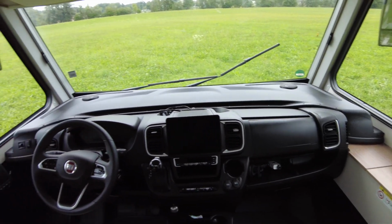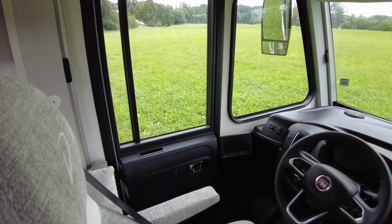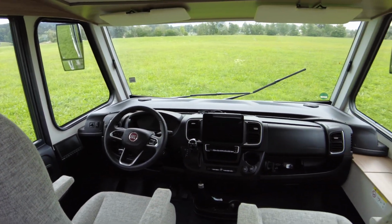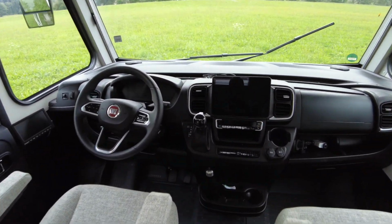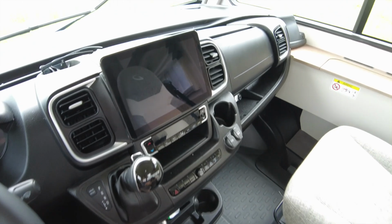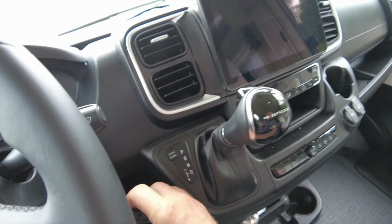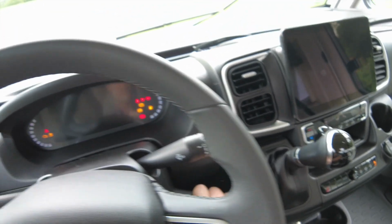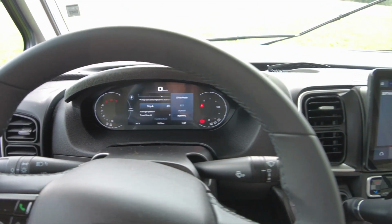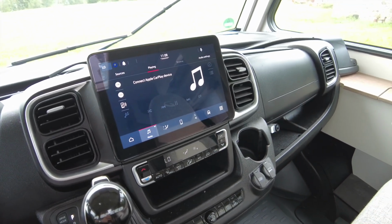And the cab door, which will be the passenger side in the UK, is on the left side of the motorhome, so the near side in the UK. We've got a lovely big screen, and then let's just look at the cab in a little more detail, because this is the Fiat Ducato Series 8. So I should just put the key in. And the first thing we can see is this lovely big screen.